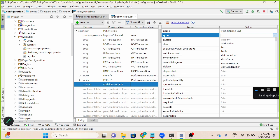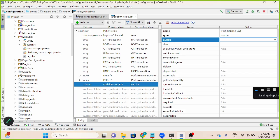So under type, what type of column are you adding? Is it integer or string or float or double? What kind of data do you want to store in the table? Okay, so I'm storing varchar. Null, okay, means whether it will allow null values or not.